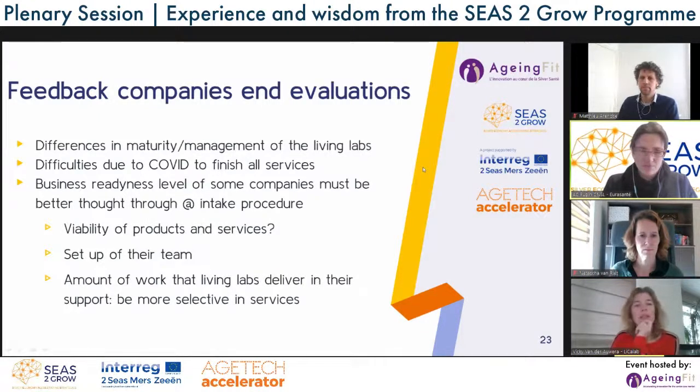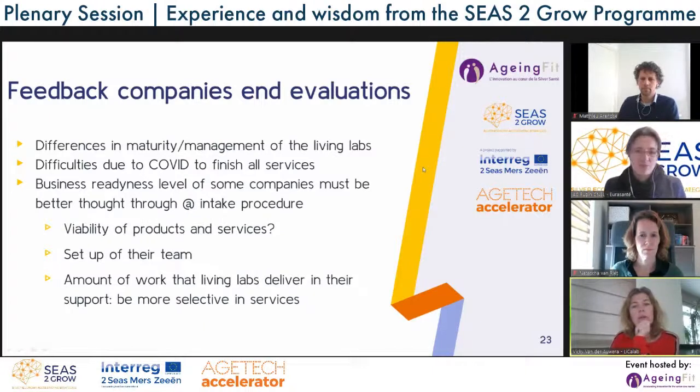And then the amount of work that Living Labs deliver. We did quite some work. We delivered quite some services, like you explained, Anne-Charlotte, in the beginning of the session. And they said, you must be a bit more selective in the type of services. Really look at what the company needs, high, low TRL. And I believe we did that later on. We had 5 waves of selections. And in the last waves, wave 4 and wave 5, I believe we became more experienced in these selection procedures and in working together with companies. So I believe we really did this already in the last waves.